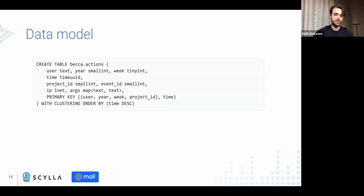If we use simple plain time, then Scylla would leave only the last one because all the fields would be equal and it still uses last write wins. So the last write would stay. But time UUID consists of two parts. The first part is the actual time, and the second part is the UUID, which gives some kind of randomness. So the actions that are the same and happened at the same time would have different time UUIDs, and both would stay.